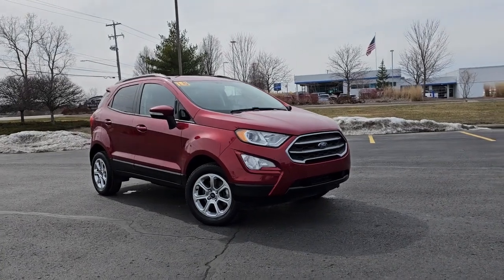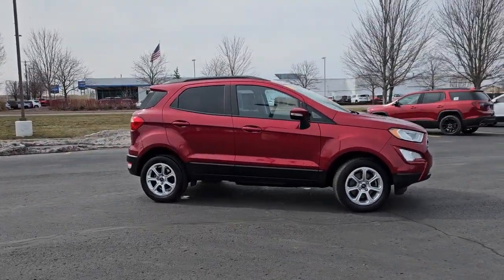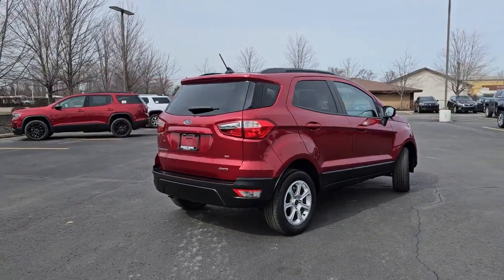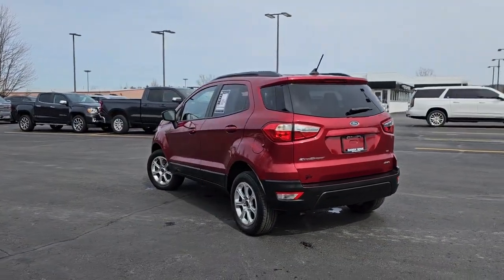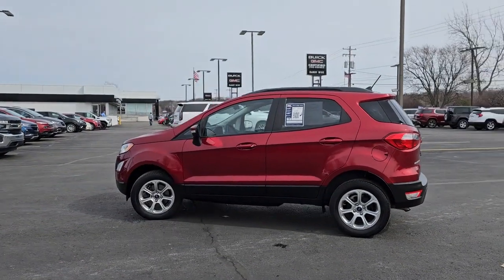Look no further than the 2018 Ford EcoSport. This vehicle is an outstanding buy with fewer than 45,000 miles on the odometer. Take advantage of the versatility, convenience, and generous cargo space of this EcoSport. This capable crossover is ready to help you navigate every twist and turn of the road with confidence and style.